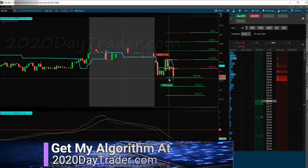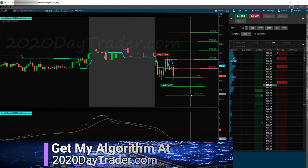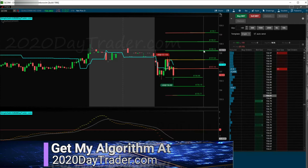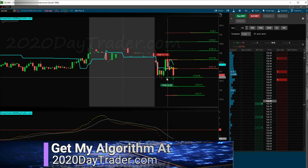Yes, if I stayed in and was patient, maybe it continues selling off, and I could have made more money. But then again, there could be a support level developing here, and maybe it bounces and goes up. I don't know, but what I do know is it hit this target, and a lot of times when it hits the targets, it rejects. So I'm happy to take my $5 loss and bounce out.